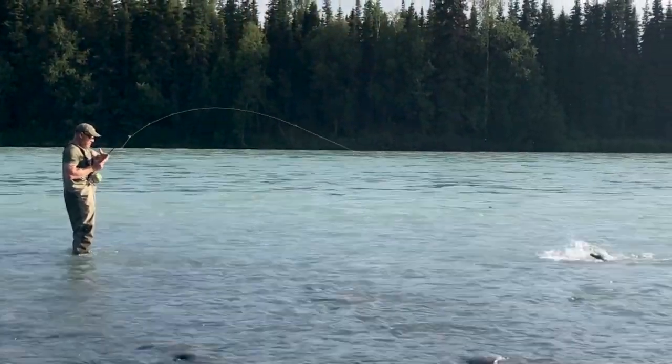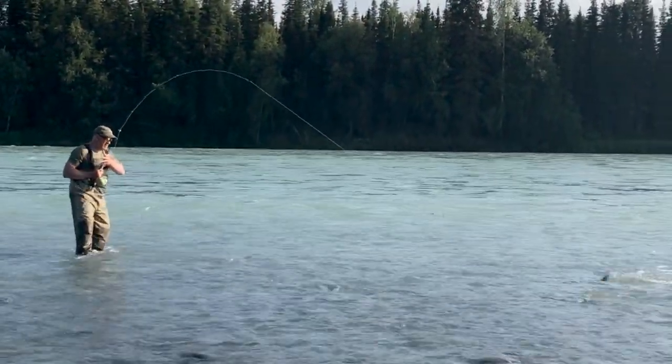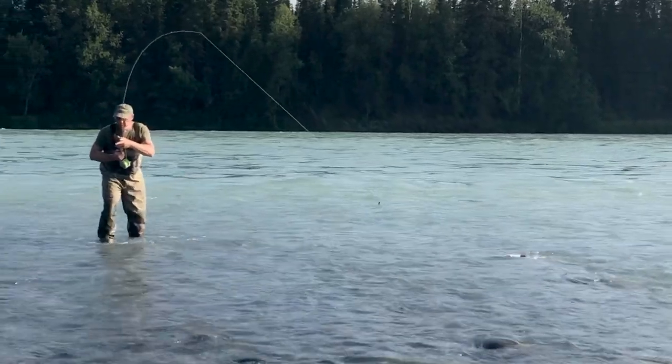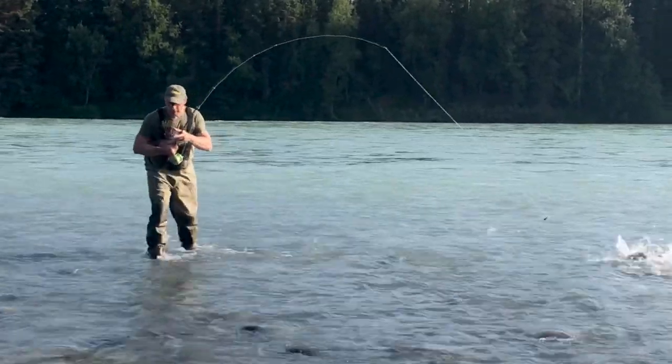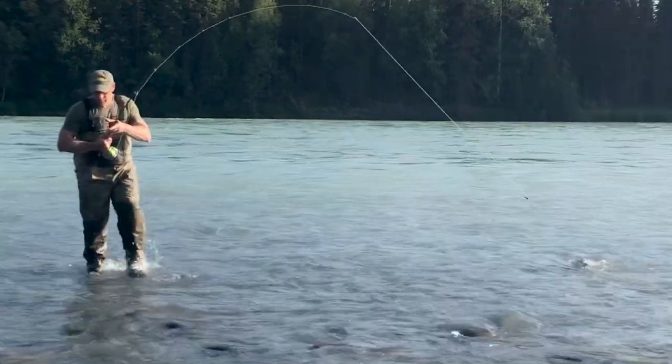The second important concept is how much leader is below your weights. I will move my weights up and down my leader a little bit to fine-tune that so that it stays down on the bottom.